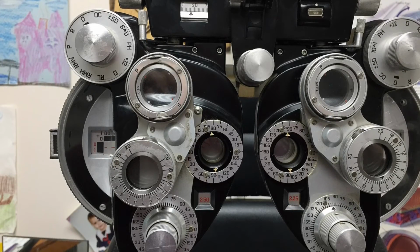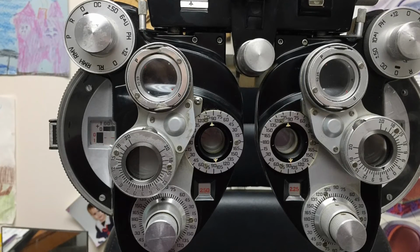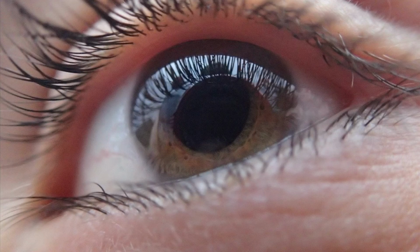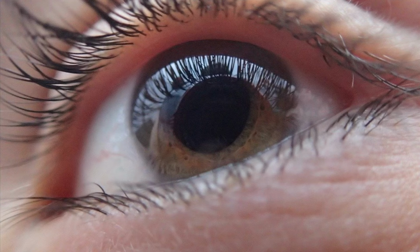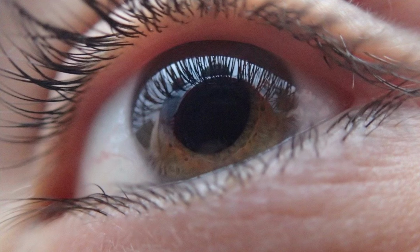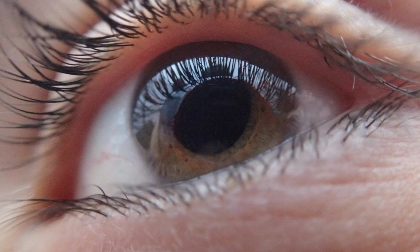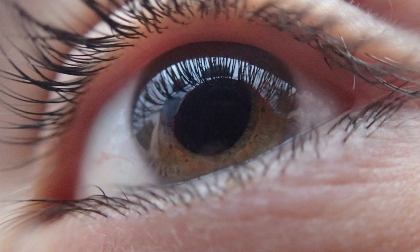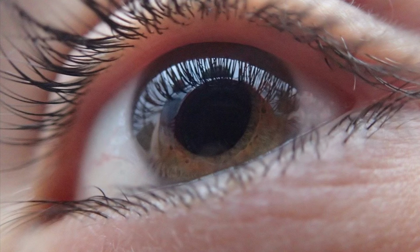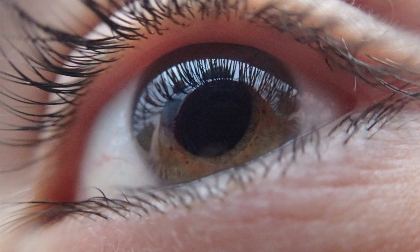Now, this one happens every now and then, but because of my eye history, they do what they call a pupil dilation. In a pupil dilation, they want to examine my retina and my optic nerve. So they'll put some drops in my eyes. Now, of course, I don't like it. They have me close my eyes, they put the drops near the opening of my eye, and then they have me open my eyes and close them again, which means the drops will fall into my eyes.